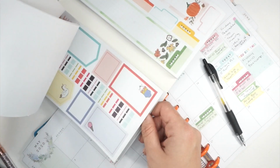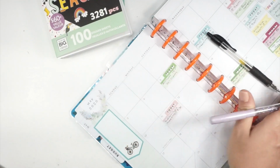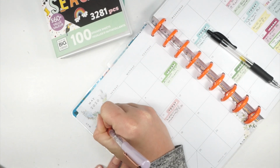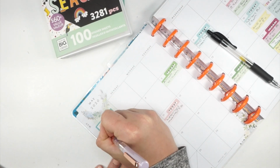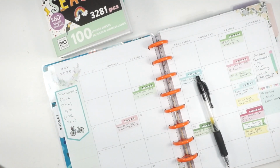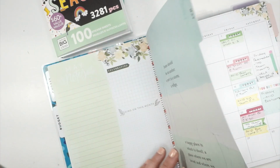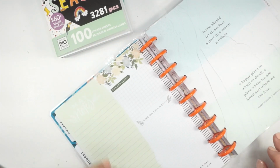So we have our forecasting stuff coming up due in the very near future. So I'm just gonna put that in here. So forecasting is due for all of our ITR Yes kids by May 8th. So working on that this week and this month. So those are the big things. I guess I should add that probably to going on this month.